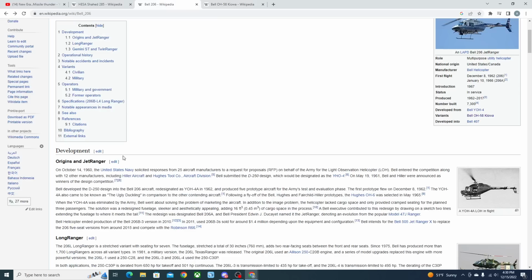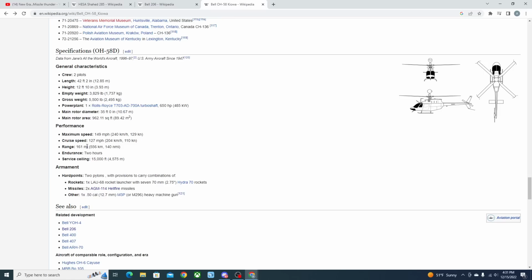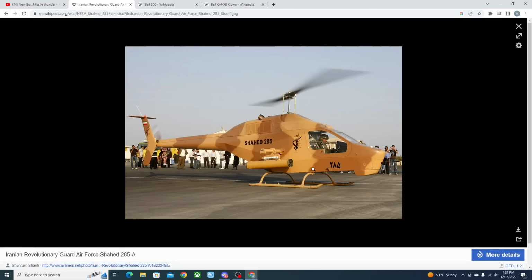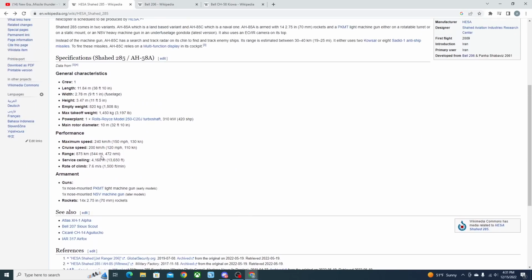The range on the Kiowa is actually, I think, let's see, the range on this one's 544 miles. The range on this one is 161 miles. But once again, here's something that isn't really making much sense to me. This thing has a range of 161 miles, or an endurance of 2 hours. But the 285, which is smaller and has less room for fuel, is purported to have a range 3 times longer than the Kiowa. And that I find very hard to believe, because if you look at this helicopter, tell me, using the exact same engine with less fuel capacity, that it could travel 3 times the distance. It wouldn't be able to. That's not true. So it looks like that number may be a little bit fibbed.